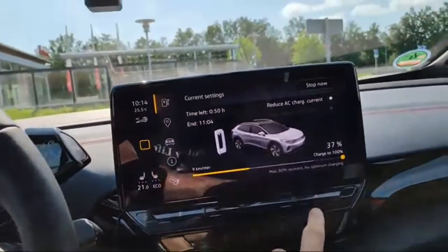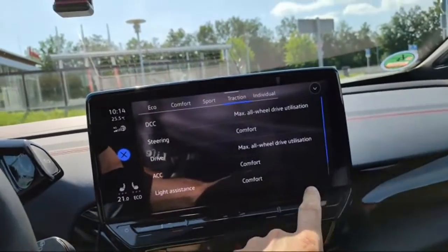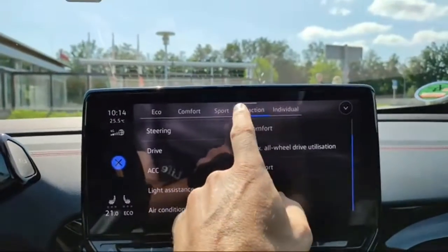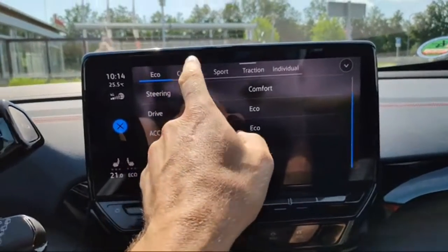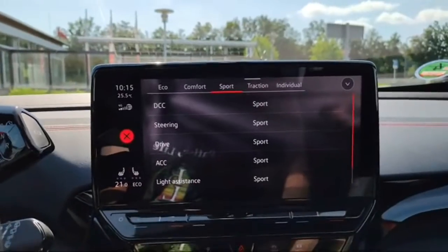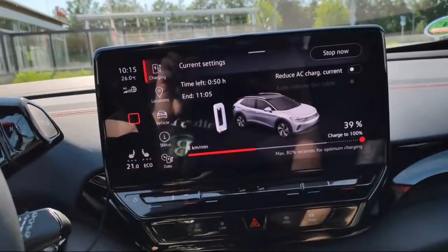And in the mode, there's a traction mode. No, come on. Has to be on. Now we have a traction mode. DCC, max all-wheel drive utilization, steering comfort. Sport, and this I never noticed. Maybe it's in my ID.3 too, but I never did that before. That's a different thing, but we'll drive in sport. Steering in sport. No, that was the BMW that drove there. That's different. But we drive in sport. See how that is. What was the question? Didn't see it.